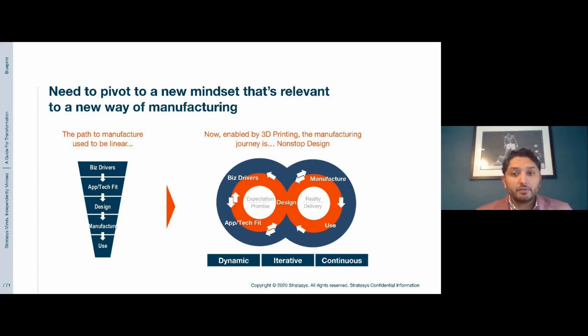With additive, we're no longer linear. Manufacturing actually can be continuous, it can be dynamic, and it can be very iterative. And the need to be more resilient is ever more prevalent today. It's been brewing in the background for years due to trade wars and the like, but COVID-19 took the covers off, showing how fragile our supply chains really are. We have the option of this nonstop design. And ultimately, we can act quickly on value manufacturing and technologies. This is the beauty of additive.